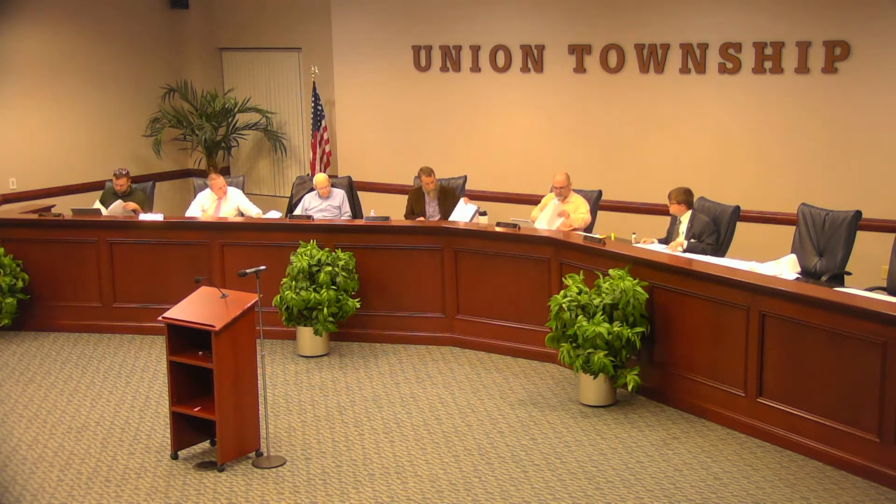Do we want to specify specific criteria? If you look at condition number 5 that we suggested, I believe that could be modified because that discusses lots 14 through 21. But I would also modify that to include the additional conservation easement on the rear of lots 1 through 11 that he suggested.